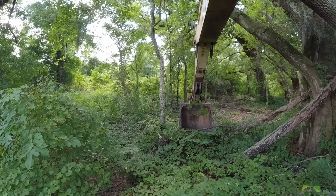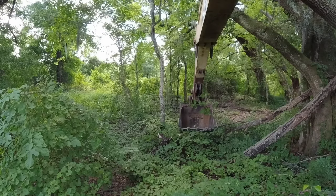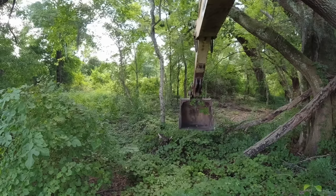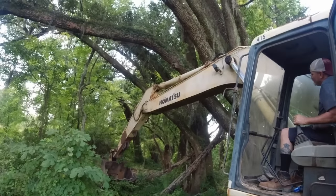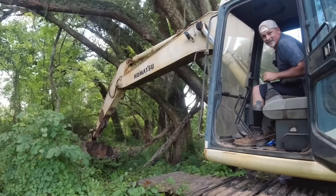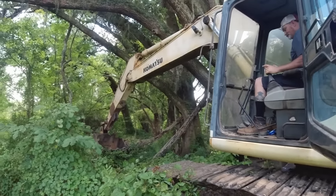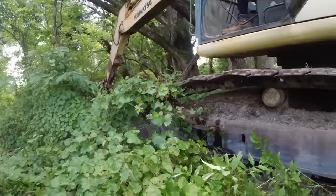Be looking for leaks, y'all. I'm gonna curl that bucket. Look at that. Bucket curl. Bucket curl. Yeah, 'cause it's right up in there in the oak trees. Yeah, I'm trying not to. Can he swing his counterweight that way and turn the machine this way? Oh yeah, swing the counterclockwise. Yeah.